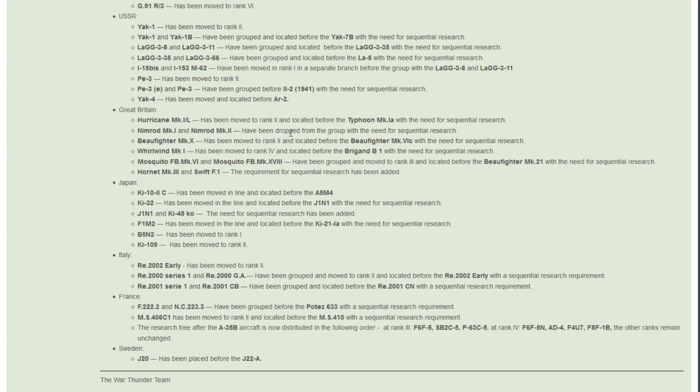I mean, obviously it doesn't make too much of a difference because they don't really cost a lot, but those Nimrods are not very good vehicles. They are really tiresome to play, at least in realistic, maybe in arcade it's better. They've moved the Mark 10 Bowfighter to rank 2, and they put it before the Mark 6C.